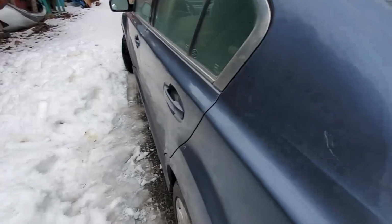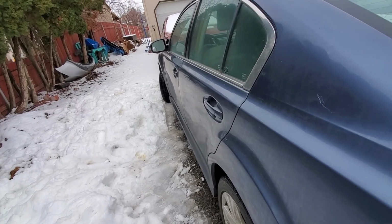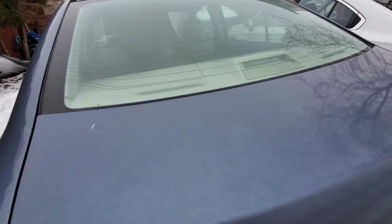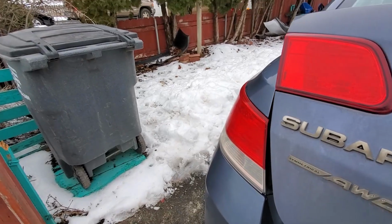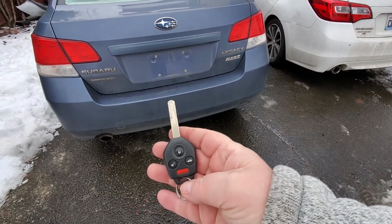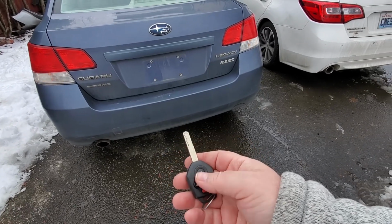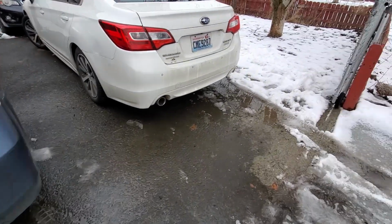I don't like how that's closing. It really sounds hollow. Nice. I don't know why, but the trunk key's trunk button rarely ever works on it, but it works on this one. And we locked it. It's all good.